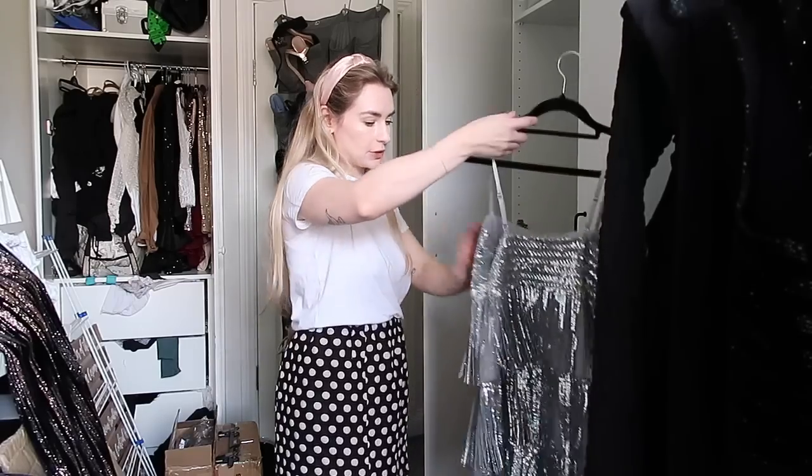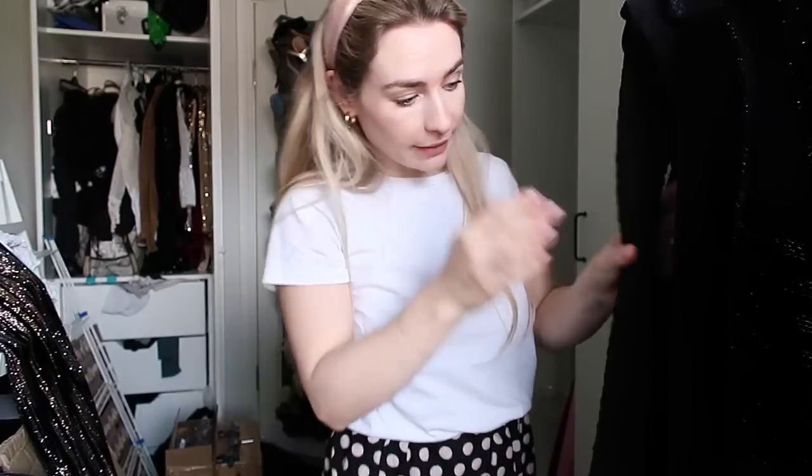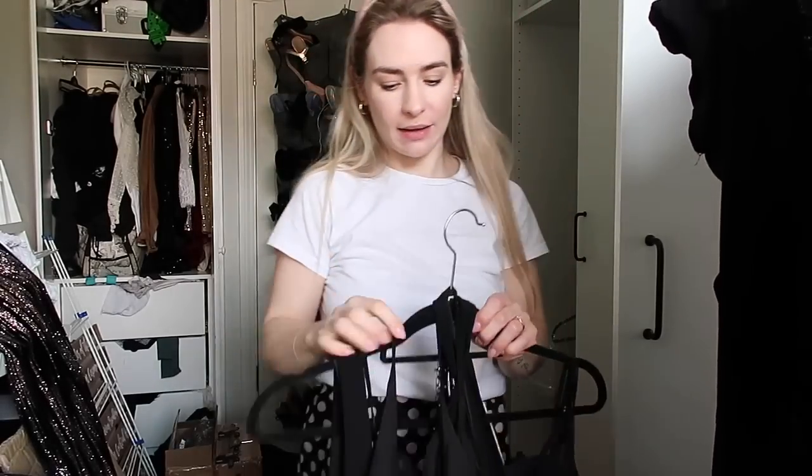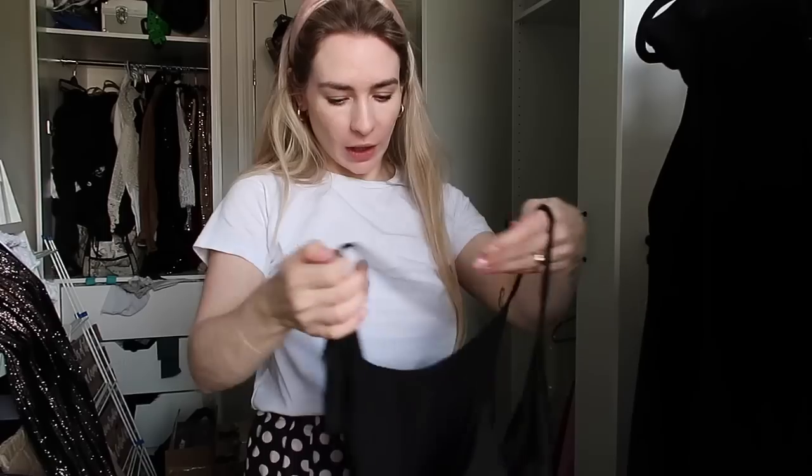I'm hanging it up. I don't know why, because I'm literally going to put it in a box in a bit. Oh my god, it's full already. Never even worn that. I've got about 10 mini black dresses hanging on one hanger here. That is so embarrassing.